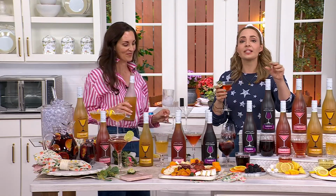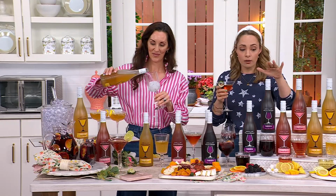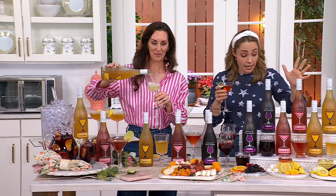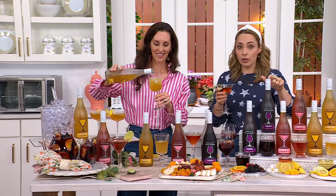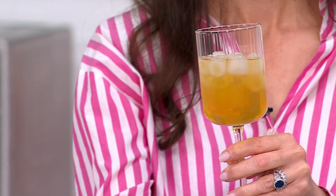Now, the 6 count is already very limited, 300 now to go around in that 6 count. Remember, $11.66 per bottle in that 6 count. In the 3 count, still great, $14.66 per bottle. And you're going to get multiple pours from this bottle, of course.